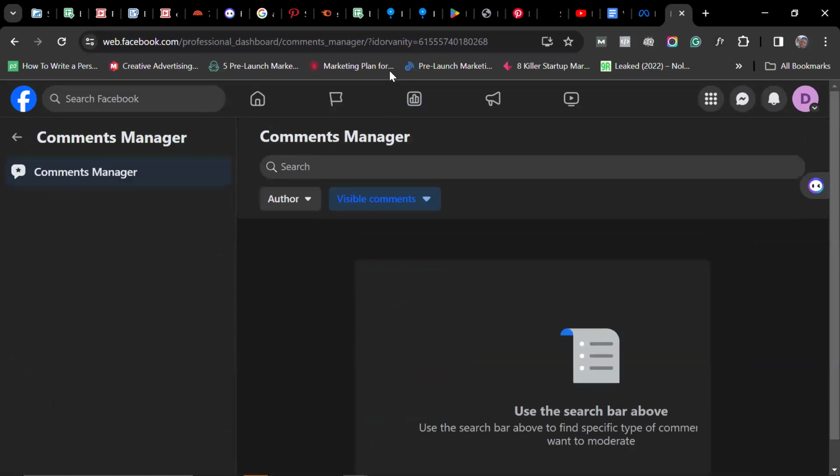So let's say, for instance, you want to limit some abusive comments from your page. You can decide to say, okay, I don't want this kind of comments to be made, and then you put certain keywords, let's say stupid, rubbish, foolish, those kinds of words. So immediately a comment like that comes, the algorithm, Facebook's AI, is going to block that comment from appearing on your page. So others will not see it. I think you yourself will probably be seeing it, but other people will not see it. So it automatically hides the comments from others. That's the major aim of this feature.